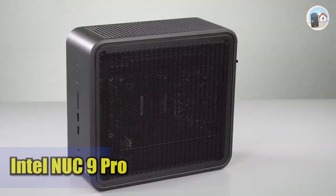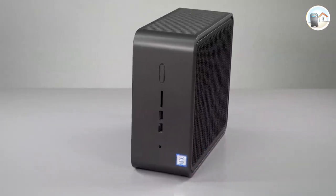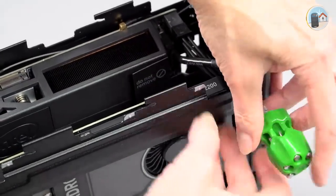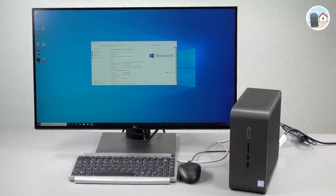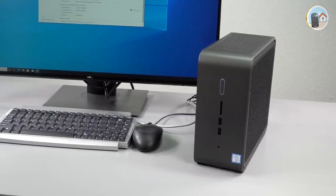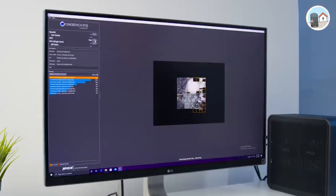Number 6. Intel NUC9 Pro. The Intel NUC9 Pro is a workplace tiny PC that surprises with the amount of upgradability it provides in addition to its enormous amount of power. A workstation desktop is a frequent offering in the world of personal computers, as these desktops are the industry standard for many computationally demanding applications, such as animation and architecture.